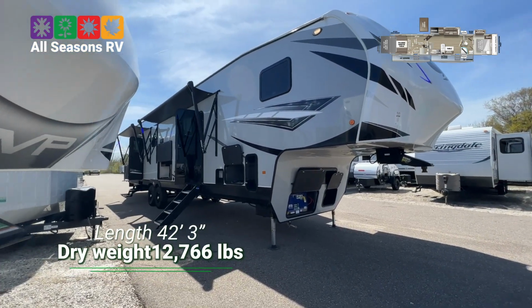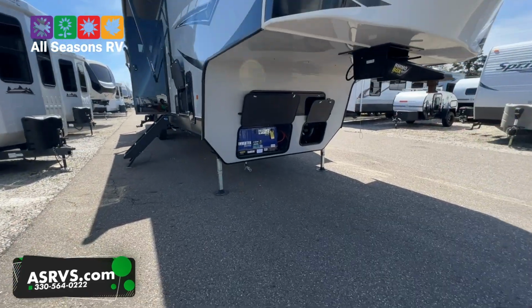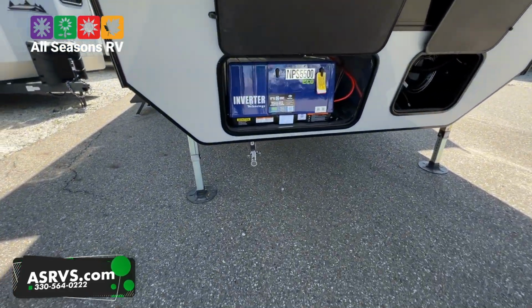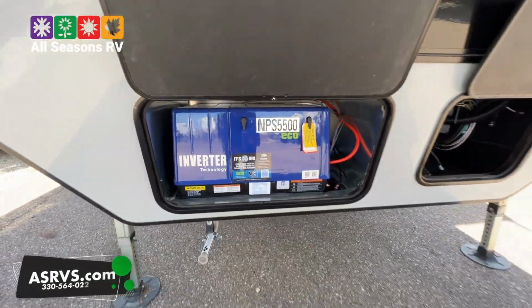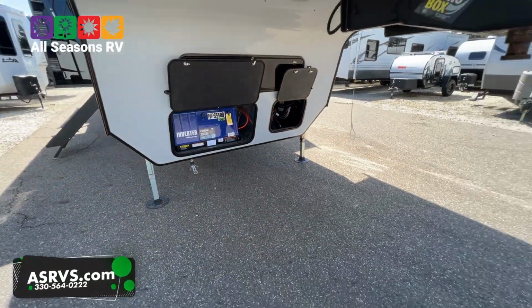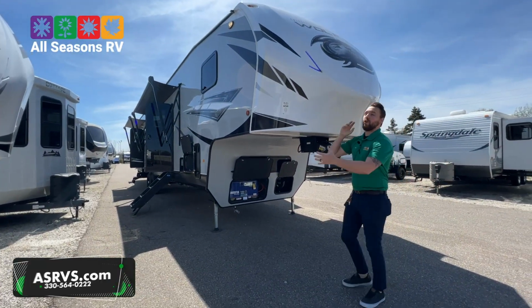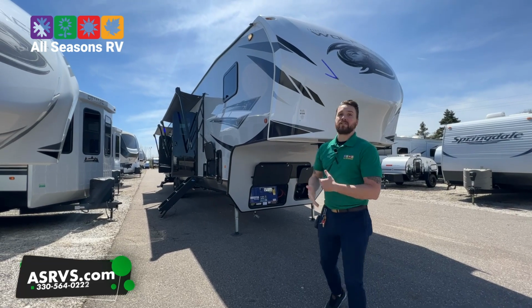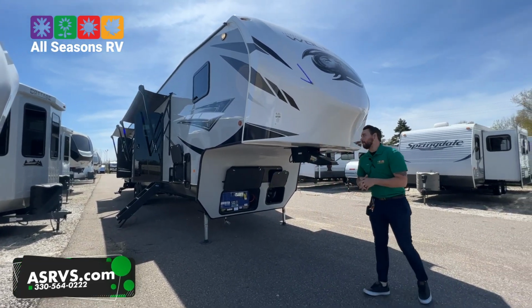12,766 pounds. Now this one is a little bit special because it does already have a built-in generator. That's a 5,500 watt Yamaha generator that will run off your 30-gallon fuel station. So if you're at that motocross event that has no power, you can still have full hookup in here with all your electric, your ACs, your refrigerator, everything working without being plugged into a 50 amp service.